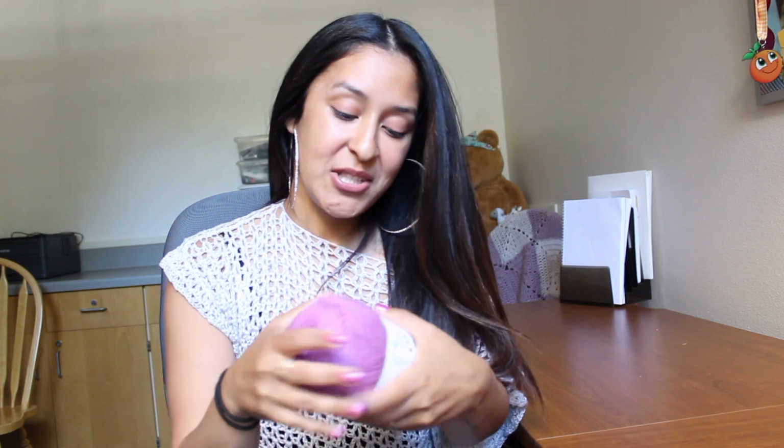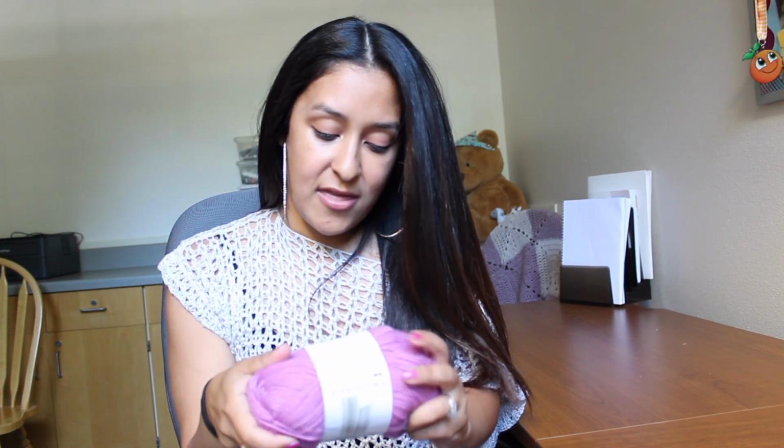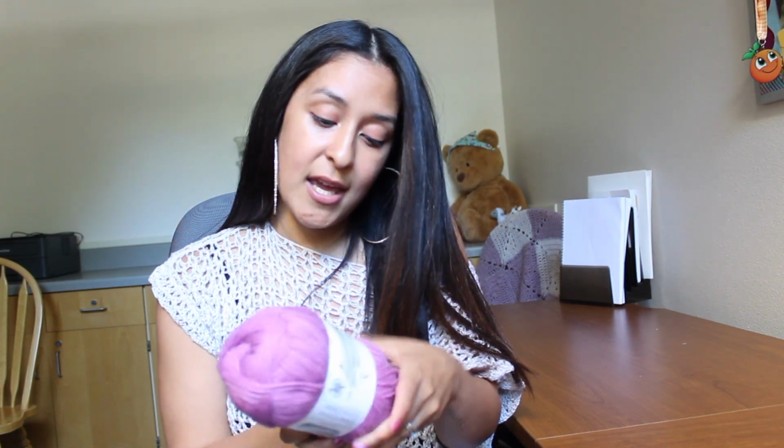Okay, I had to come right back because I forgot to show you the yarn that I bought today at Michael's. So this is the cream cotton. It has 324 yards, and the yarn is 87% cotton and 13% nylon. The colorway is Deep Orchid, and it'll be really nice to try some new cotton yarn. Hopefully they have this cotton yarn near you and you can try it as well. So yeah, let me know what you think.